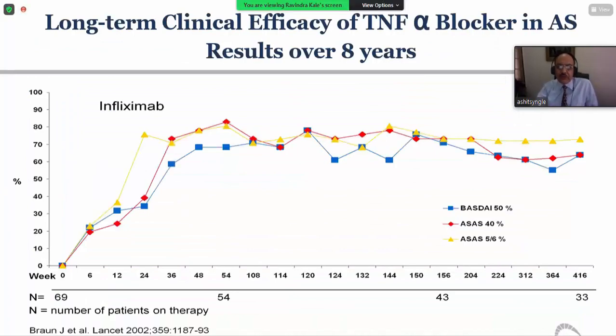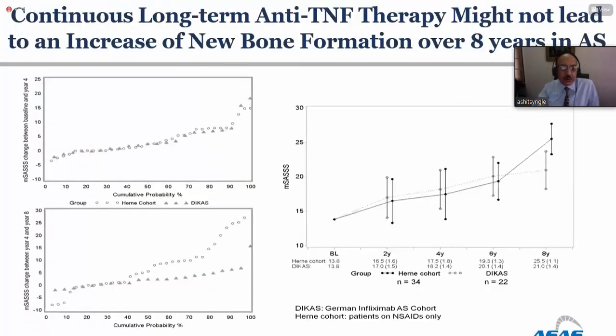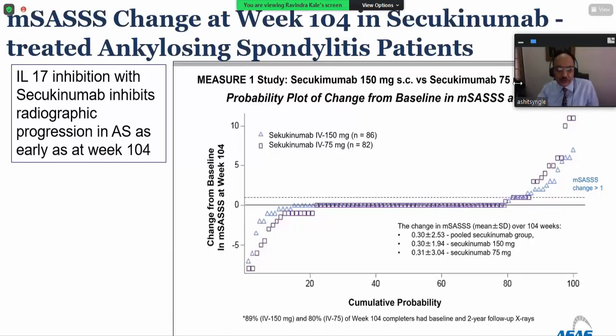Long-term efficacy of TNF blockers in ankylosing spondylitis over 8 years has been well demonstrated. However, anti-TNF therapy over 2 years does not inhibit radiographic progression in ankylosing spondylitis. Continuous long-term anti-TNF therapy might lead to a decrease of new bone formation over 8 years, so the results are better over a longer period of time. IL-17 inhibition with secukinumab inhibits radiographic progression in ankylosing spondylitis as early as at week 104.